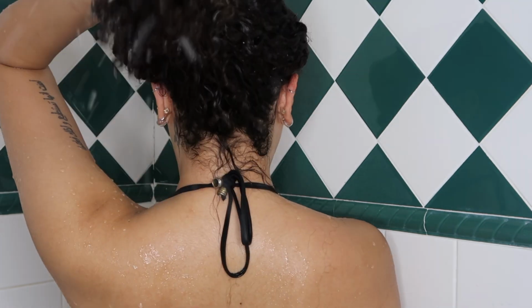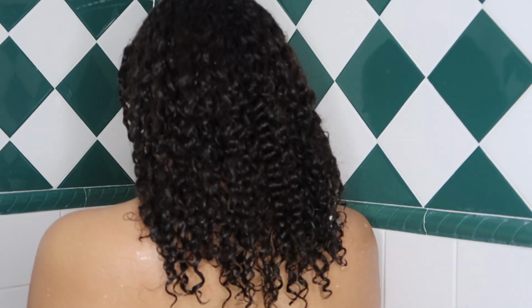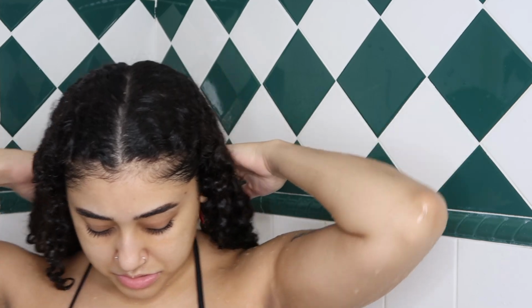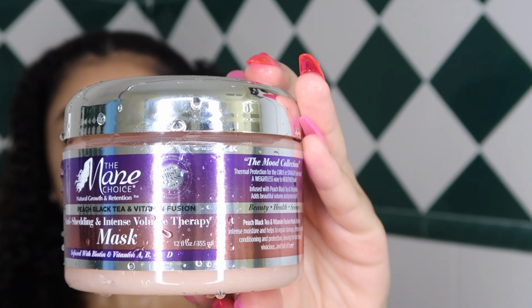So this is my hair after rinsing the shampoo out. My hair actually looks pretty moisturized, but it just felt really dry. So that was confusing. Now I'm going to section my hair in two parts again, and I don't use regular conditioner at all. That's just something I took out of my routine because I feel like it's just an extra step and it's not necessary.